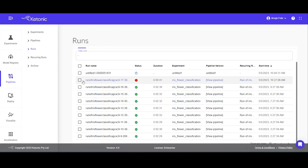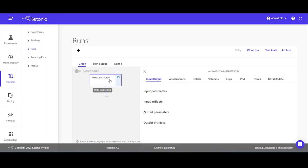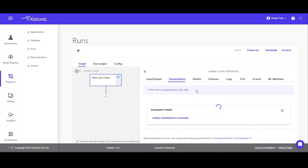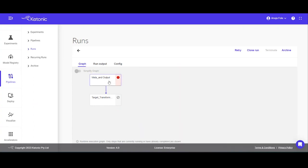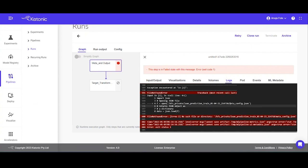So right now I have started one pipeline. I didn't give a name, so this is coming as untitled, but I could see the pipeline steps over here. Right now this step is currently running. I could check the logs if I want to. And also if I have any visualization, like if I want to create any graphs, I could check them from over here. But right now it is throwing some error because we haven't given the configuration as expected. It was expecting some meta config file, but I haven't provided it.